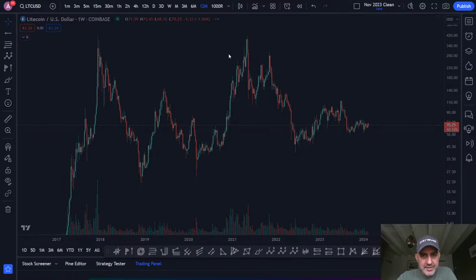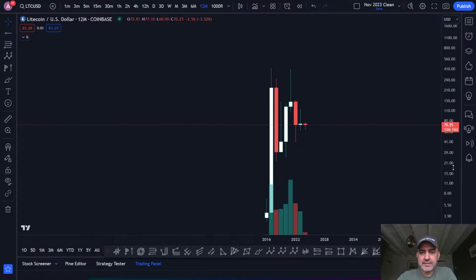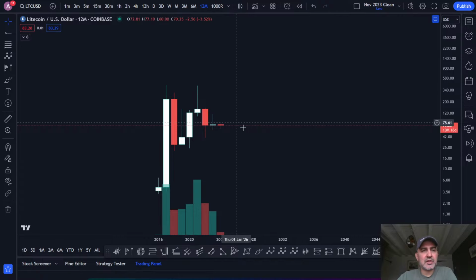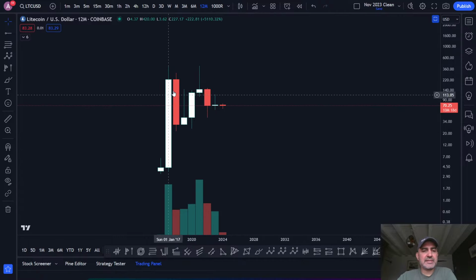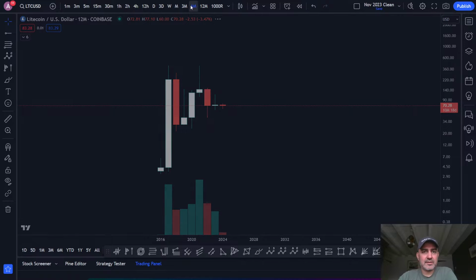Just have a look at the candles again, because I like candles. All right, so on the yearly time frame, it looks like we are consolidating. You had one year of crazy expansion, which was in 2017, and since then the price has just been going down and up and down. It's like it's vibrating. That's what it looks like to me.